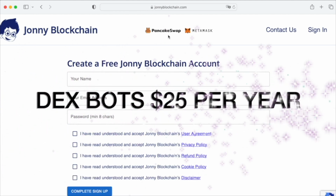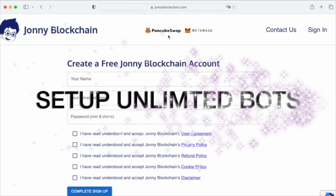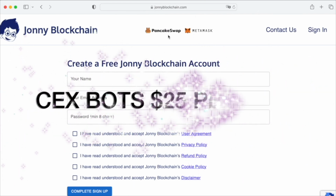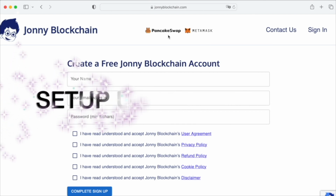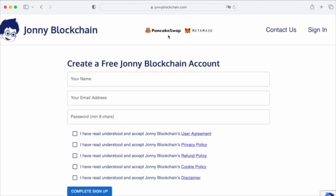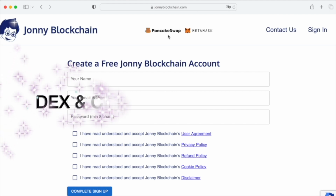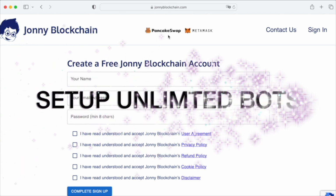if you want to set up a decentralized trading robot, it's going to cost you $25 a year to set up as many trading robots as you like. If you want to set up a centralized trading robot with Binance, it's going to cost you another $25 a year, and you can set up as many robots as you like. So if you want to set up both decentralized and centralized trading robots, it's just $50 a year for as many trading robots as you like.